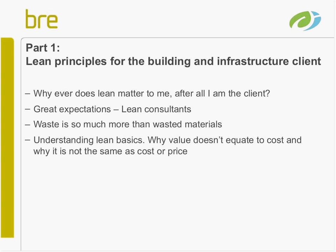The first part, Lean Principles for the Building and Infrastructure Client, first of all discusses why there's a need for the client to be involved. I believe that the client's ideally placed to in fact demand that waste is taken out of their projects and that Lean is introduced. Great Expectations then looks at the necessity of translating the kind of Lean that's used in manufacture into something that's appropriate for construction, and indeed then adapting it further for your own organisation, because all our cultures are different, so the way we introduce Lean needs to be different in every case.